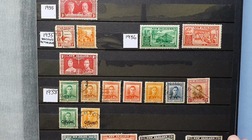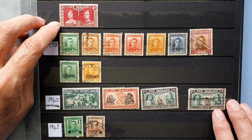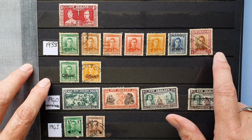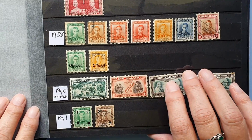And in 1937, let me just go up a bit, it was the coronation of King George VI, and then all the definitive stamps of King George VI followed. This is not, as I said, the complete set. And then also their officials.